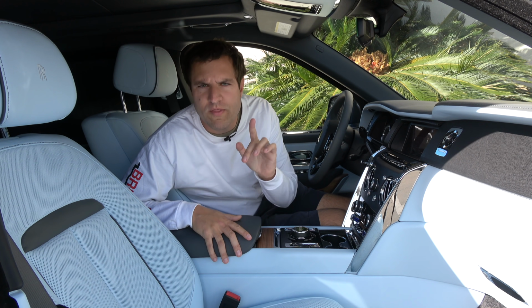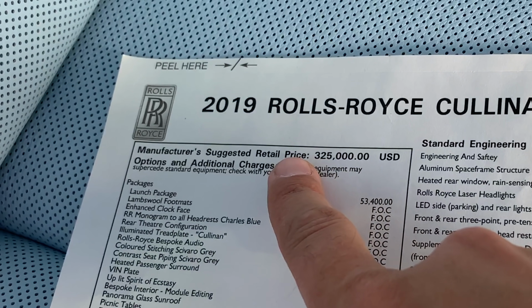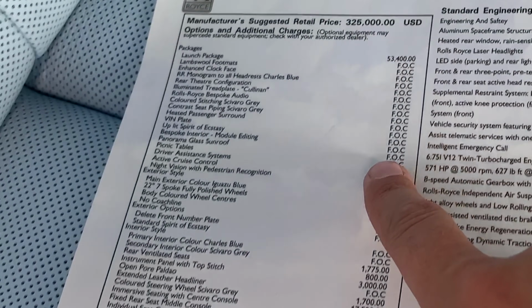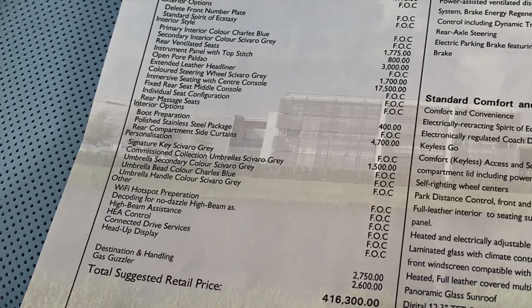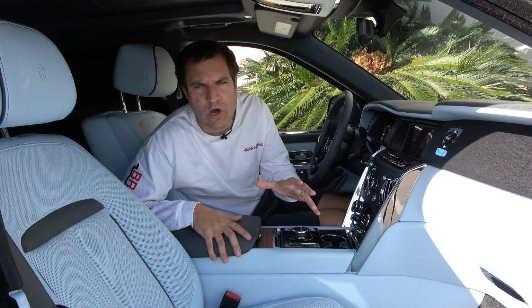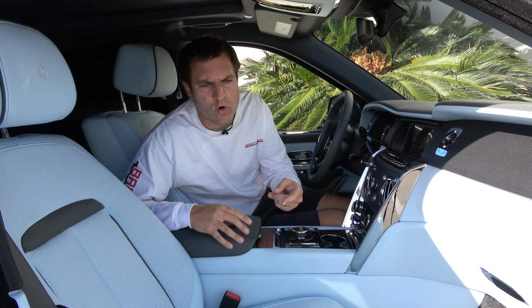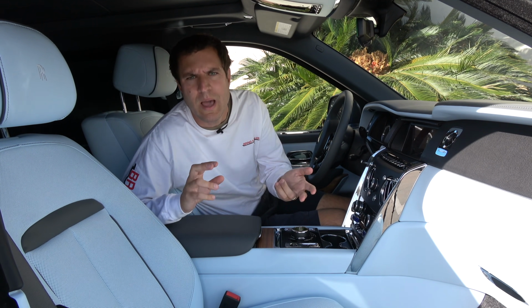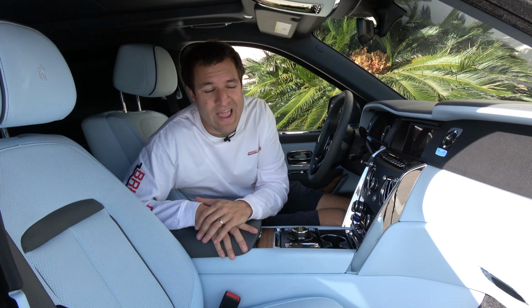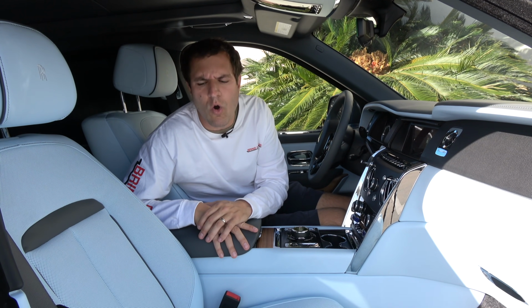I'm going to start this quick tour with a look at the window sticker. Here you can see the $325,000 starting price of this thing, but this one is equipped with $90,000 in options up to an MSRP of $416,000. That figure a few years ago would have been considered unfathomably expensive for an SUV, but now we're in a world where everyone has an SUV, Lamborghini, Maserati, Bentley, and now Rolls-Royce, and it costs over 400 grand when equipped like this.